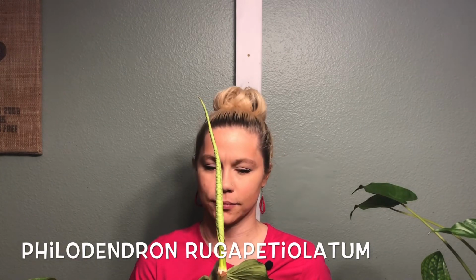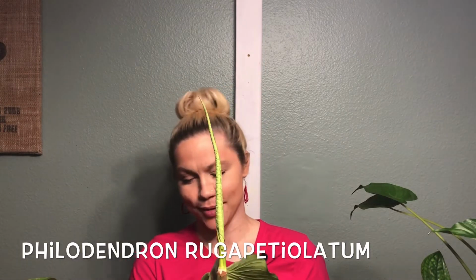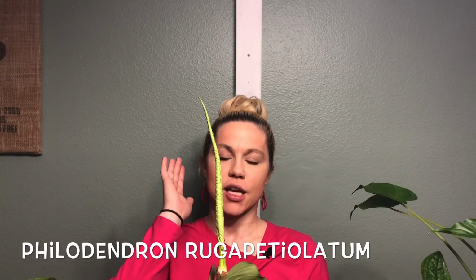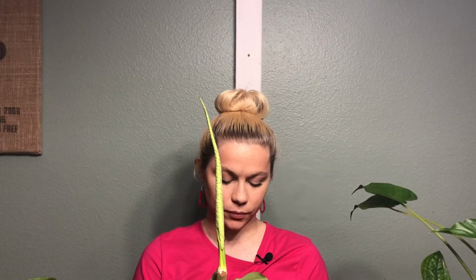Rugtiolatum. She purchased this plant special for me. She special ordered it. And then once she got it, she even warned me. She was like, don't show this plant to anybody. I said I would still take it, even if it was in rough shape.